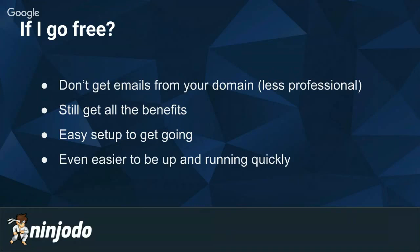Second, you still get all of the benefits, so there's no problem with that. You still get everything up in the cloud, you get it nice and fast, you get it on all your devices. It's really easy to get going and get set up. Just before the webinar, about 30 minutes before, we were setting up some test email accounts because today we're showing you all things email in Ninjodo, so I needed to be able to load up an email. It took about 1 minute to set up an @gmail.com account, so no barriers to entry there. You can be up and running quite quick.